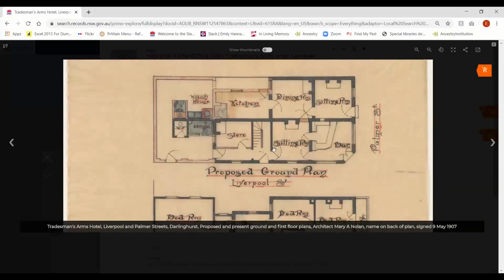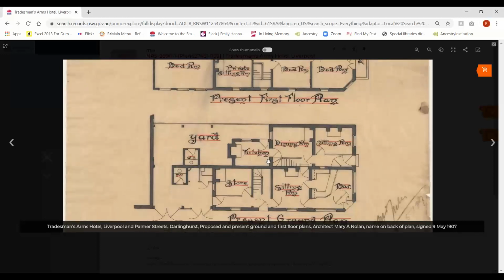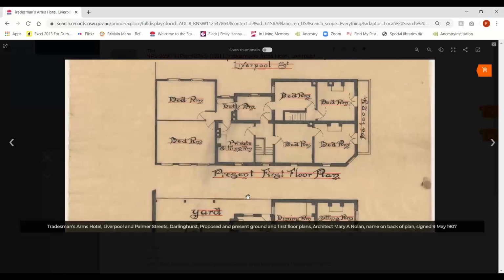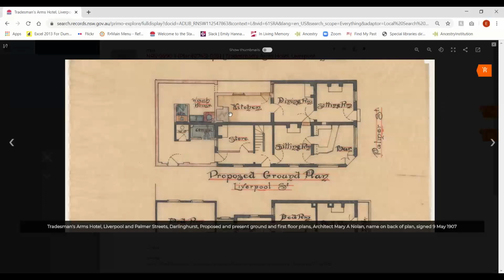And then the downstairs area, this is what it looked like in 1907 beforehand. So it's an open yard with a couple of toilets and a smaller kitchen. And it looks like they're proposing to enclose that area and extend the kitchen there. Very nice. So these buttons up the top here help me to manipulate the image.